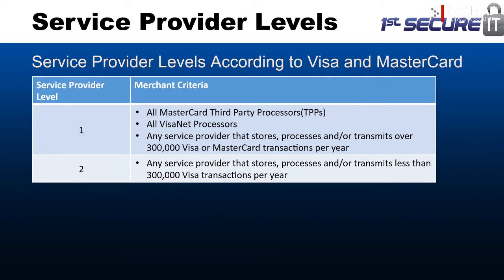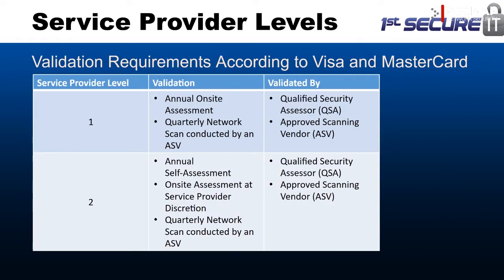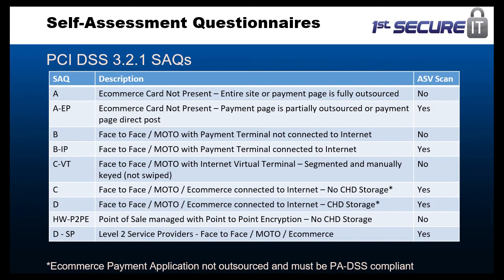So with service providers, if you do less than 300,000 transactions, you can fill out a self-assessment questionnaire, Form D, for service providers, which is different than Form D for merchants. And level 1, you definitely have to have an on-site audit. So these are all the different types of questionnaires. You can see there's, I think, 8 or 9 questionnaires, and they're really based on risk.